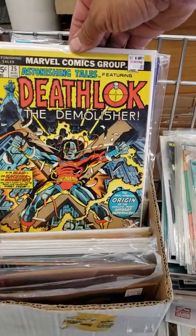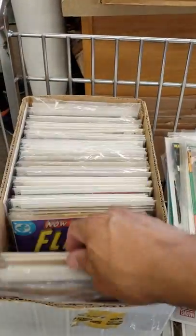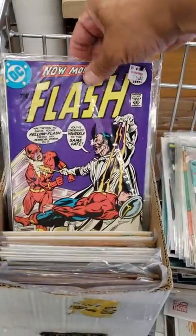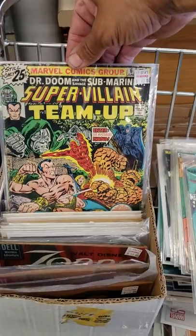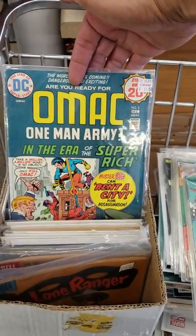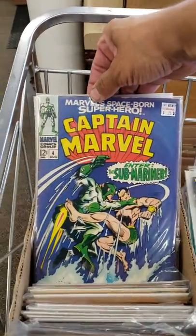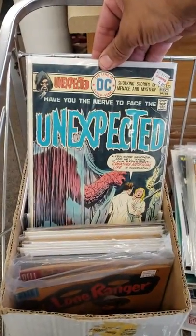Ooh, $100, wow, for 25. Deathlock, 25. Was that what that was? Yep, 100 bucks. Trash? $5 for Flash. Thank you. Ooh, Team Up, 10. OMAC, 10. Captain Marvel number 4 for 25. Unexpected 5.